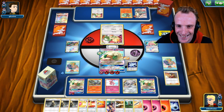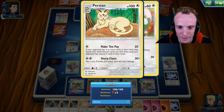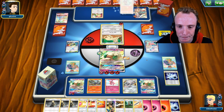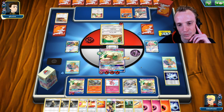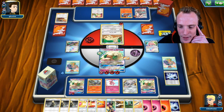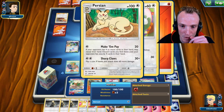Says a lot about Celesteela, doesn't it? Hits me for weakness, and it's still struggling. Alright, make him pack. I probably should have looked at that. Be interesting to see what you want me to discard. Probably should have looked at that though. See, I wasn't familiar with what this Persian does. If I knew what this Persian does, I would have thinned this hand so hard. And I mean so hard. But anyway. What's the coin flip about?